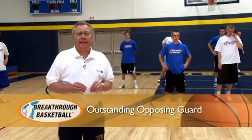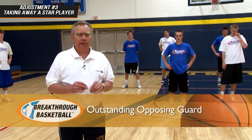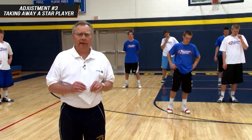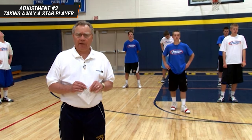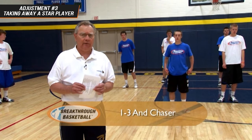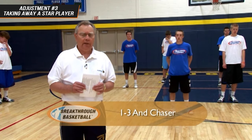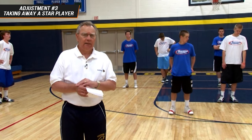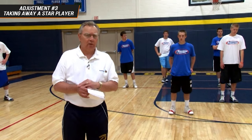Sometimes you have an outstanding perimeter player on the other team, and you need to really keep tabs on him. So there's a couple of ways that we try to counter that if we can. One of the ways is what we call 1-3 and a chaser instead of a box and one or a diamond and one. And the 1-3 and a chaser allows us basically to have the same slides that most of our people would in the regular offense.